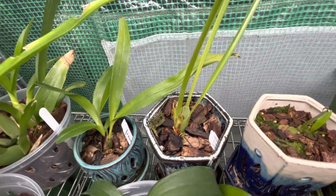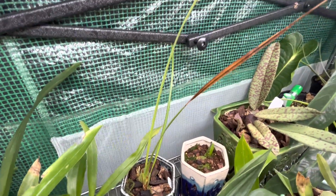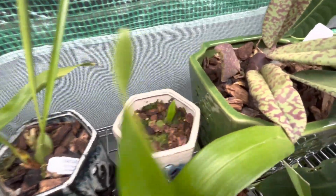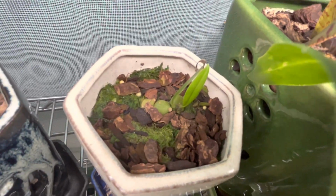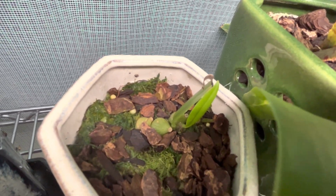I got a Maxillaria coconut orchid. Definitely needs to be repotted. Does not like this container or the medium it's in. Here is a mystery Bulbophyllum. This is my favorite one. I have a suspicion it might be a cruciatum, but the little bulbs look like little pumpkins almost. I love it.